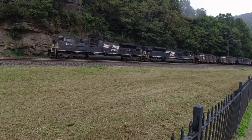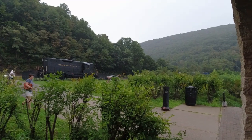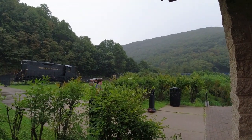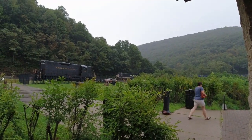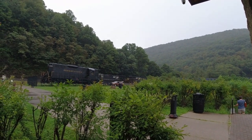Alright, that's the end of that one. We'll continue on. And here comes another train chugging up the hill. This one appears to be a garbage train. It's got a whole bunch of garbage dumpsters behind it.